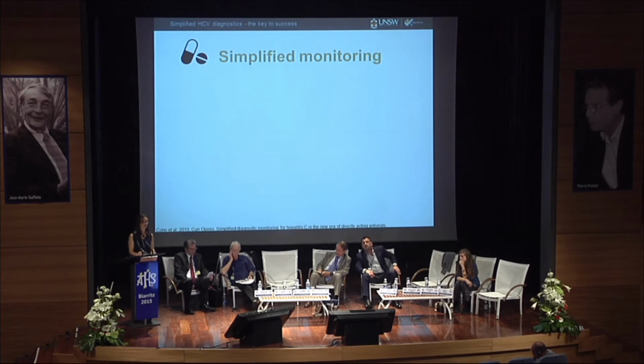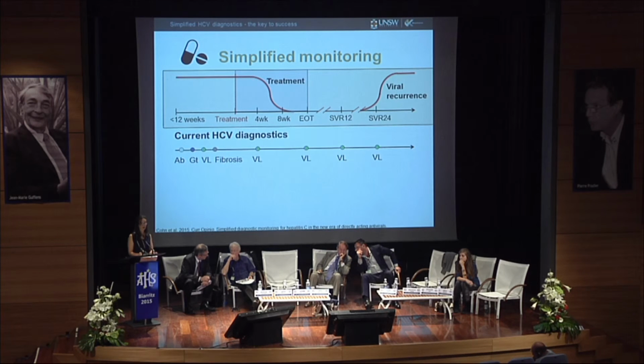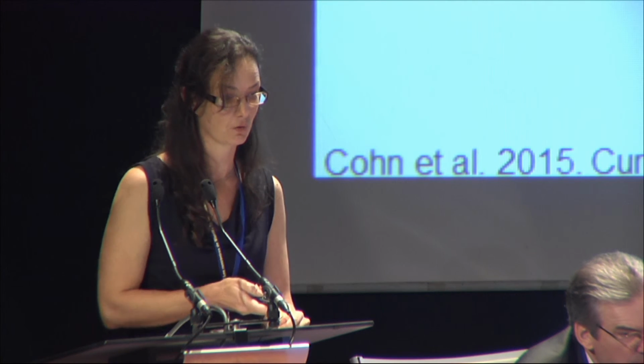In conjunction with the simplified treatment that we have, a question from the audience was how is this going to be the follow-on treatment? How can we scale up therapy in the context of the new DAA treatment? Currently, with the current therapies, in addition to all of the bloods prior to treatment, you need to get your antibody tested, your genotype testing done, quantitative RNA, and your liver fibrosis assessed. Following treatment, it's recommended you have viral load tested at week 4, end of treatment, SVR12 and SVR24 if required.